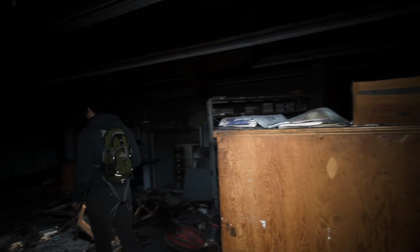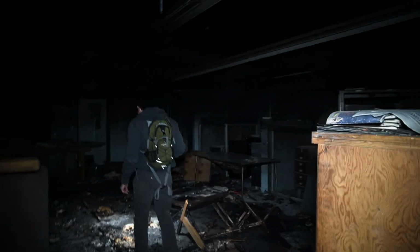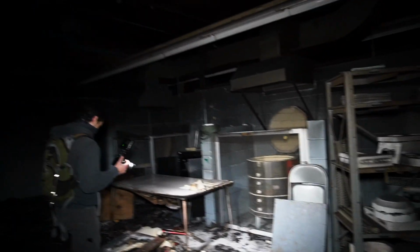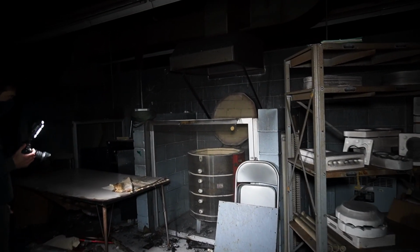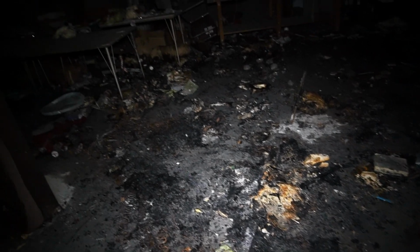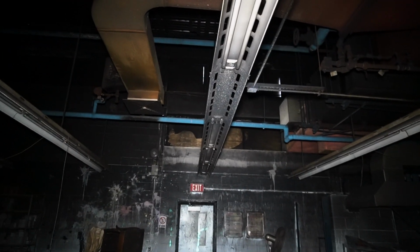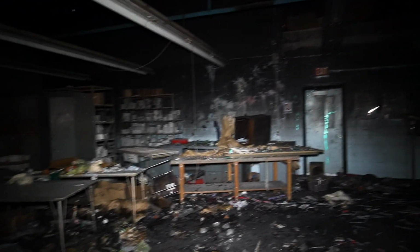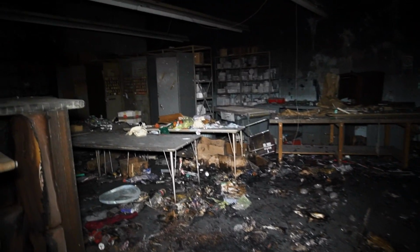So Sonny found another one of these rooms, with even more stuff related to patient activities. This is a ceramics room, so they could do pottery. You can see the kilns. We also noticed that everything is super charred in here, because this entire room was on fire. You can tell because all around the upper parts of the walls, you see it all pitch black. So very likely a case of arson.